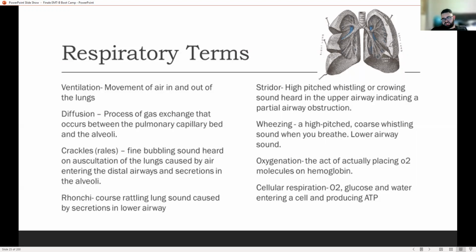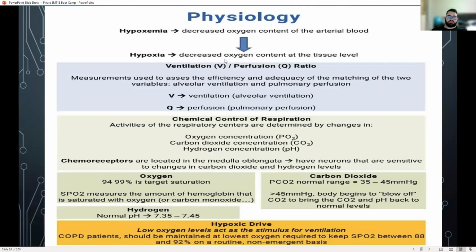Now, when we're talking about cellular respiration, that's when O2, glucose, and water enter a cell, glycolysis ensues, and production of adenosine triphosphate occurs, and that, of course, is your energy creation. So with more physiology, we've got hypoxemia. Hypo being the prefix, meaning it'll change the direction, the function, or give the word intensity. Oxemia, of course, is a root word and a suffix. We've got to break these medical terms down.